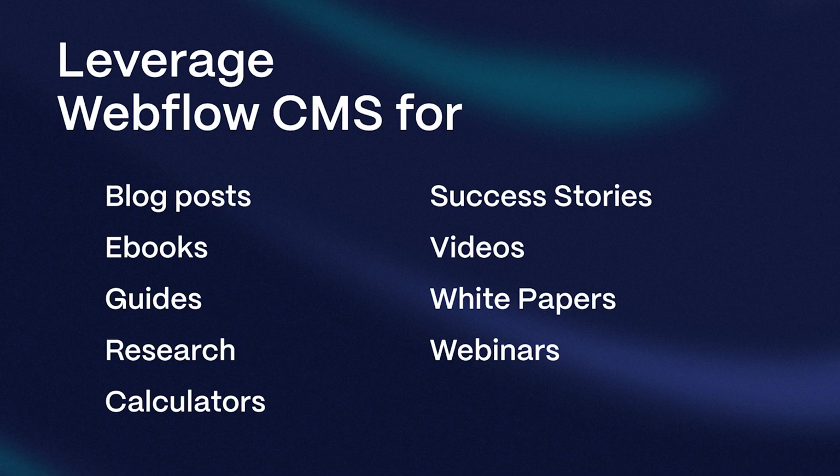And then afterwards, we've leveraged the Webflow CMS to create unique CMS layouts for different types of content so that we can make sure that people spend the most amount of time they can on the website while they are consuming the content itself. And that included creating blog posts, ebooks, guides, researches, calculators, success stories, videos, white papers, webinars, and more than that. You can see that the list is pretty big.